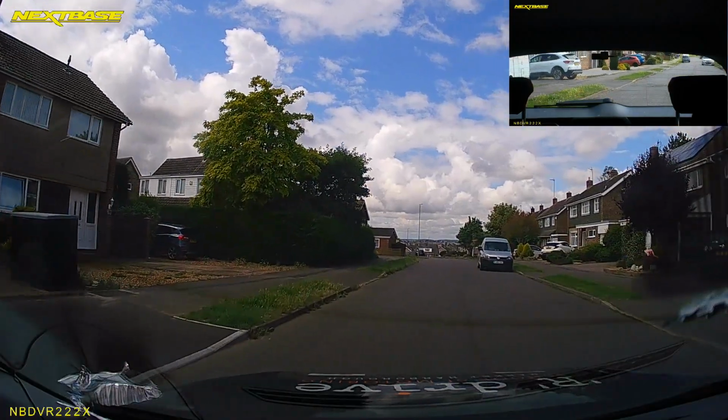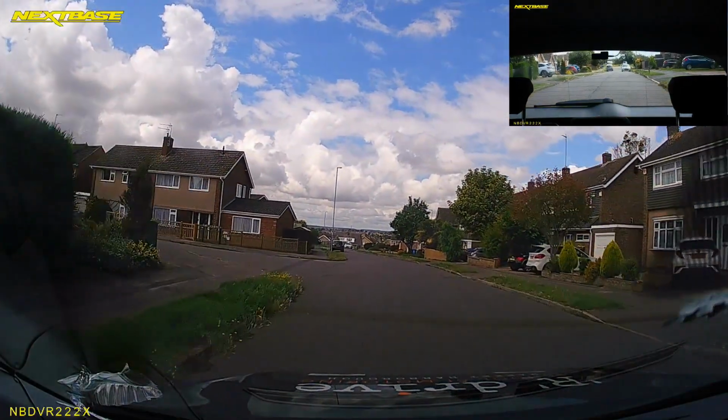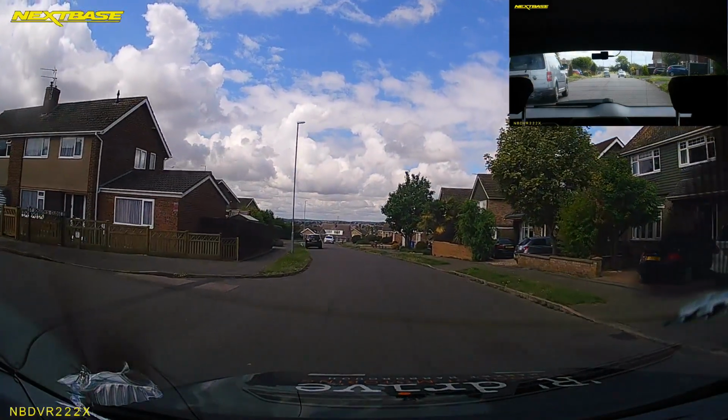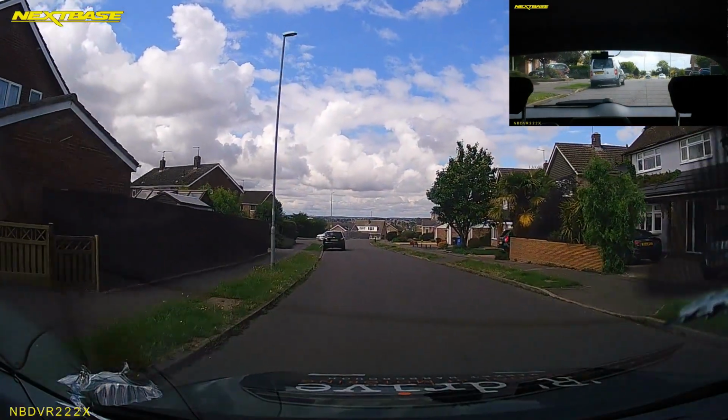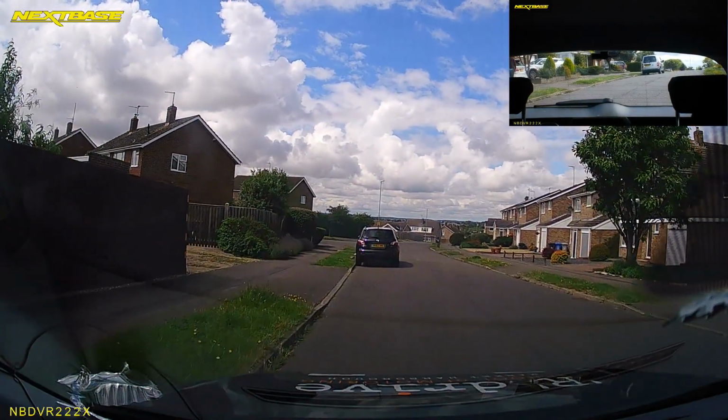So manoeuvre finished, we're now pulling back off, heading down the road, and do get asked to pull up on the left about a car length's distance from this vehicle in front here, so that we can perform an angled start from behind another vehicle.